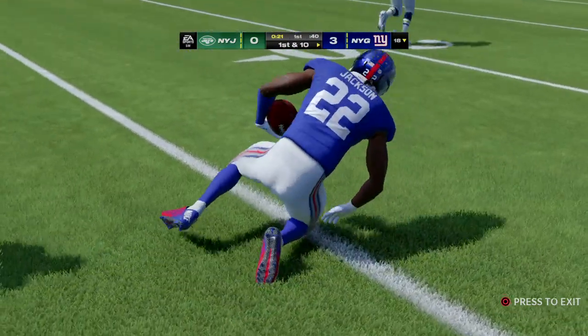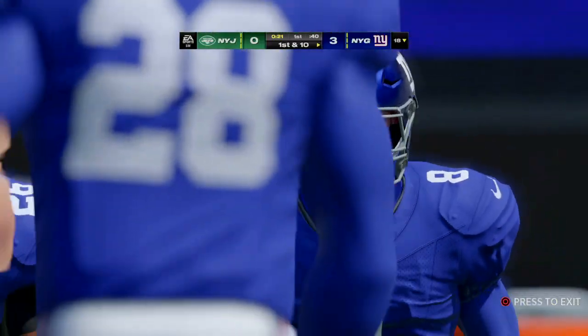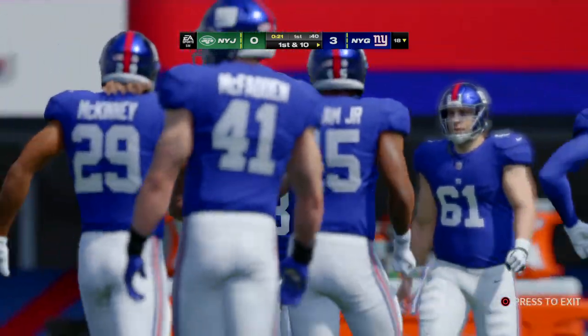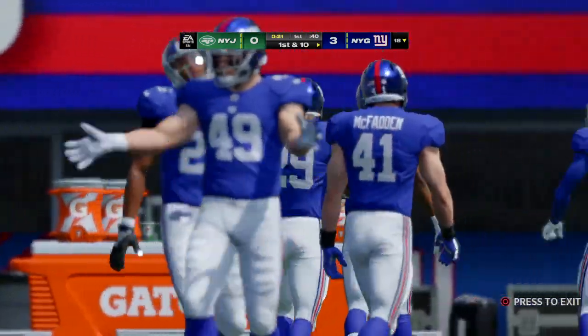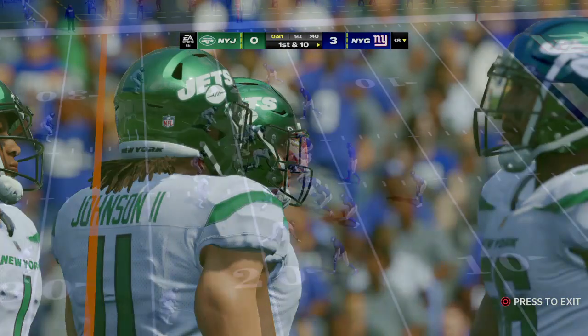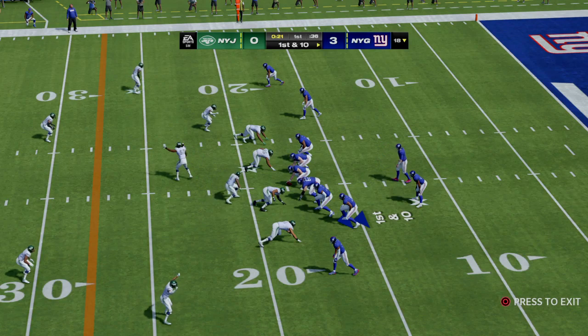So a change of possession here on the punt, and they will take over 1st and 10. The New York set to take the field. Obviously not the intended goal last drive. They had to punt the football, but still they've got the lead here and now a chance to add on to that lead if they can get points on this drive.